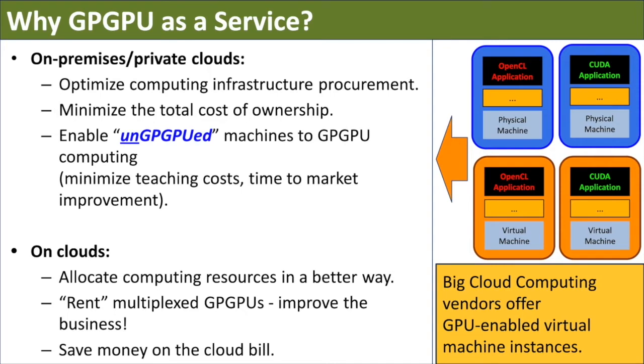But maybe the most interesting scenario is on premises and on private clouds, because in this way the main focus is to optimize the computing infrastructure procurement. Really often, especially in public administration, the procurement in high performance computing and in private cloud infrastructure could be an issue because of the huge amount of money involved, and in this way, using virtualized and multiplexed GPUs, it is possible to optimize the procurement and even to minimize the total cost of ownership.